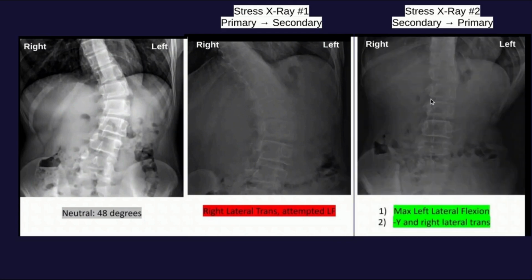This is stress x-ray number 2, in which we did the secondary movement first, followed by the primary. So they were instructed to maximally bend to their left, laterally flex to their left, which is in opposition to their displacement here. And then after that, have them rotate in the opposite direction of the distortion, and then add a right lateral translation. So a shift to the right in that way. And you see that created much better curve correction. So that's why order matters.